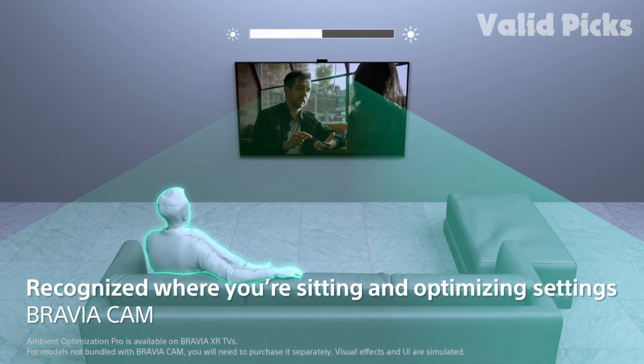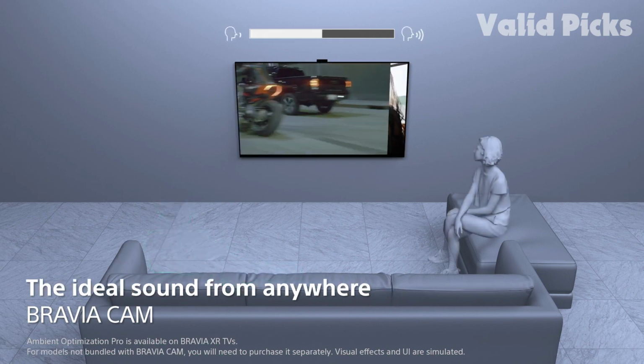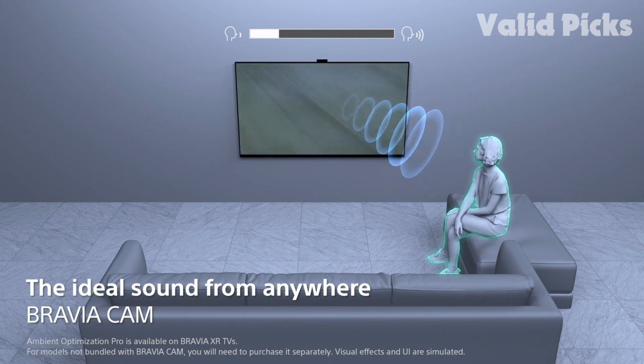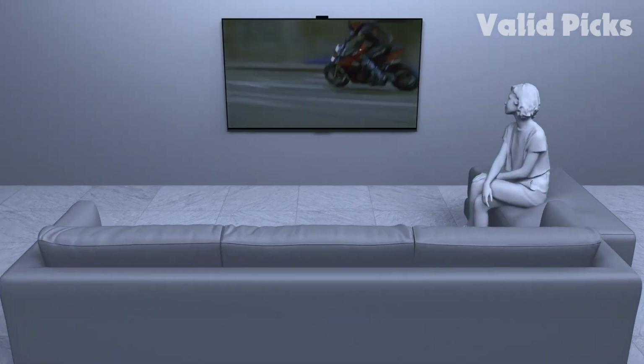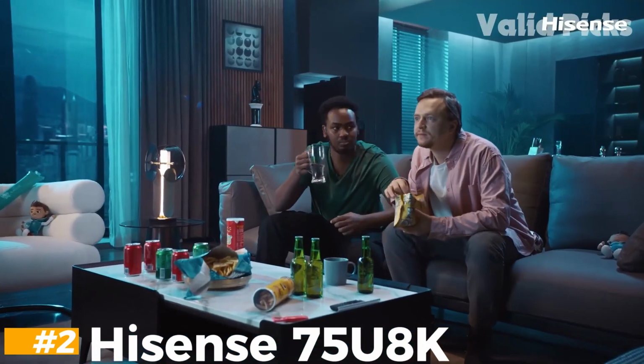Rounding out its connections in the US is an antenna input with tuner support for ATSC 3.0 next-gen digital broadcasts. Value for the X90L is very good, especially with recent price cuts. Number 2. Hisense 75U 8K.